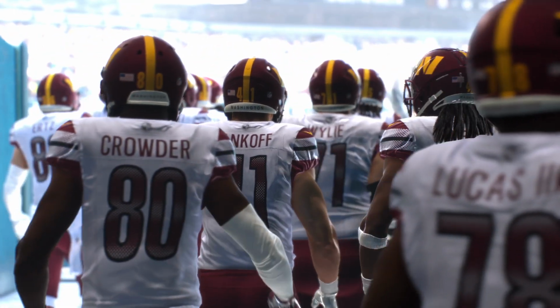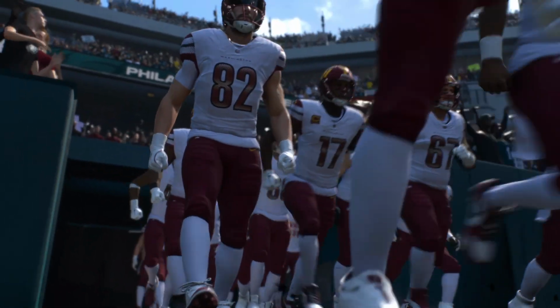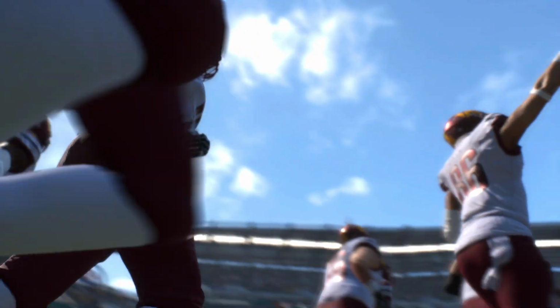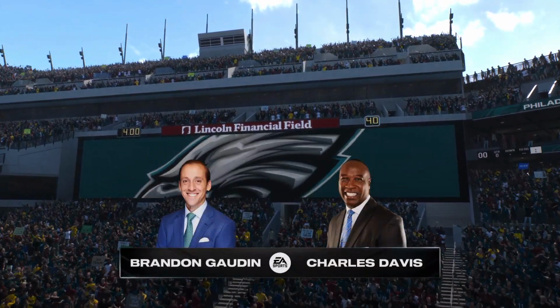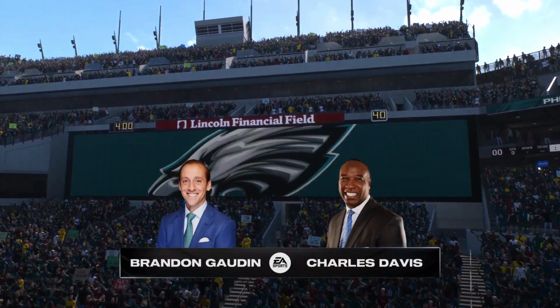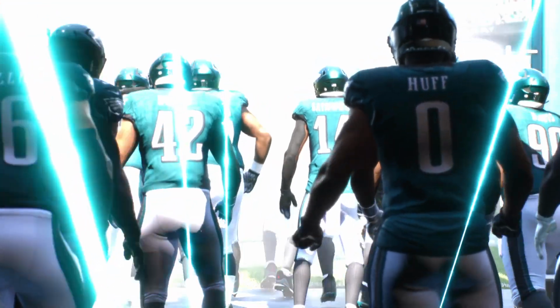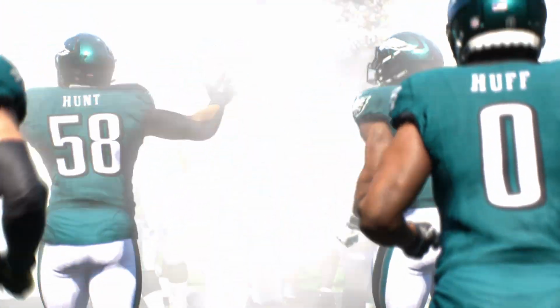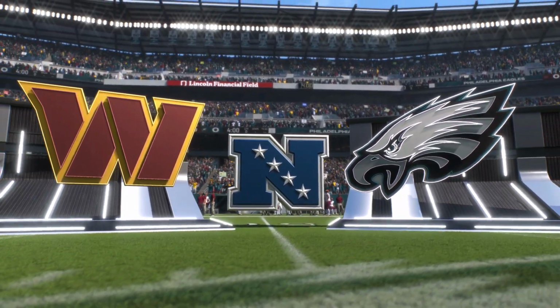It's the NFL on EA Sports as you take a look there at Lincoln Financial Field in Philadelphia, PA. Brandon Gaudin and Charles Davis on hand. Kickoff just moments away. Charles, quickly, keys to the game. For me, it's coaching. Who prepared his team the best going into this one to give them the confidence to believe that they would win the game? That's who's going to come out of this one on top.